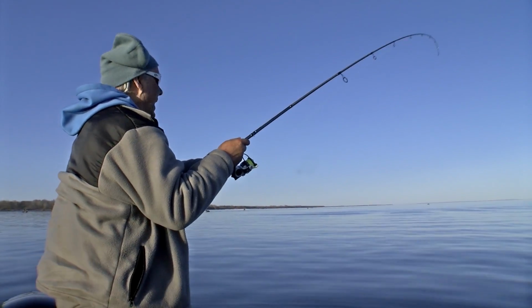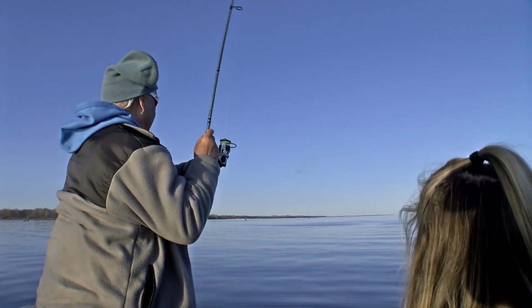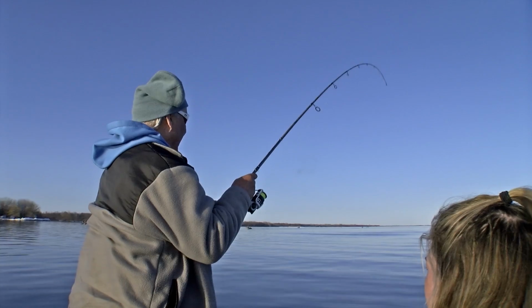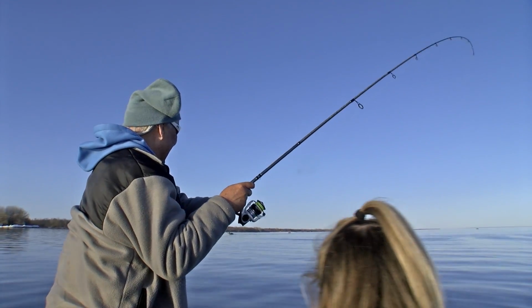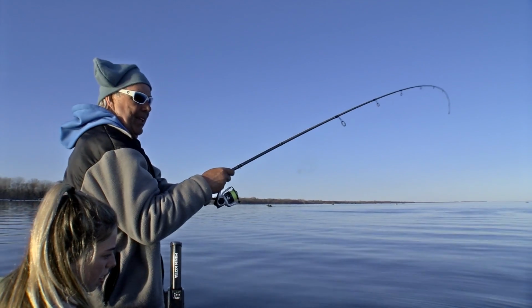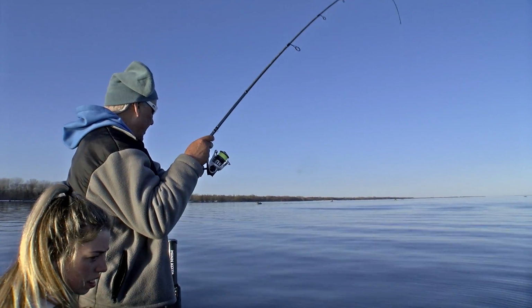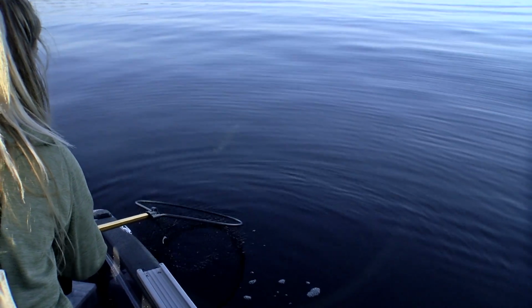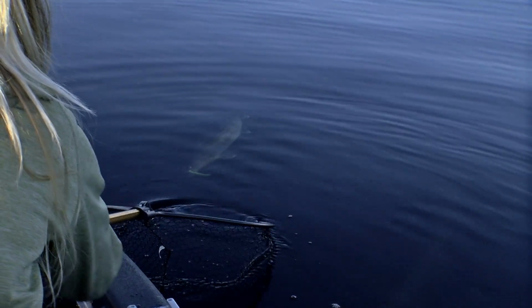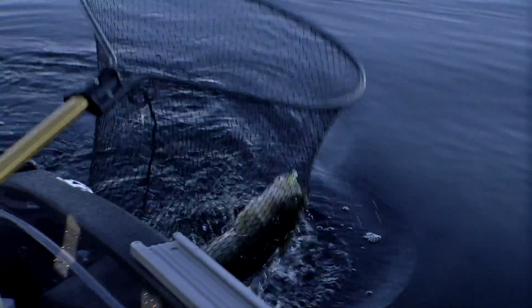Oh, I got one on the back now, John, right after you caught that last one, buddy. Ooh, this one feels pretty good. That's out of Kalin's again, guys. Okay, and I'll show you what I did here, Brett. Ooh, this one's fighting good. Ooh, look at that walleye. Look at the size of that walleye. Go, Blake, get up. Nicely done. Brett, come on back here, buddy.